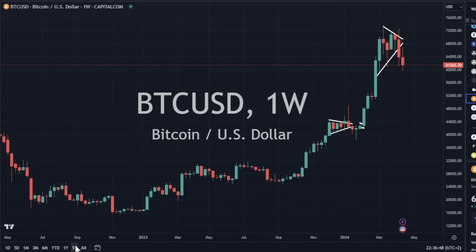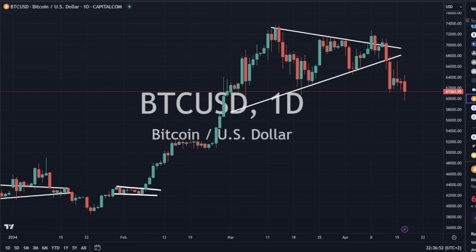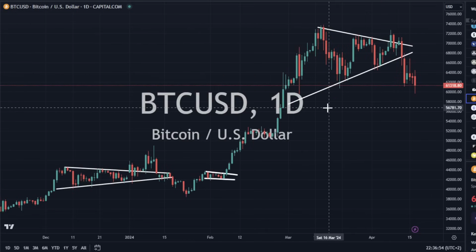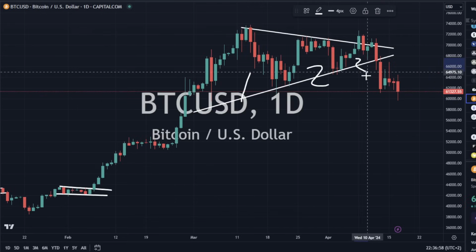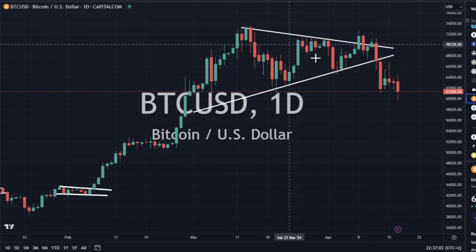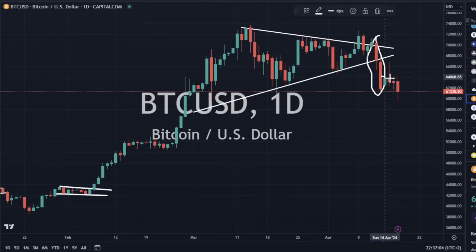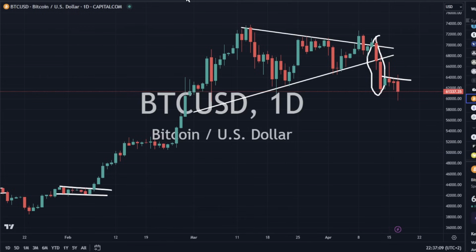BTC, Bitcoin, down 2.5%. It's trading like the NASDAQ, and this looks like a smelly armpit or something. So we've got the 1, 2, 3 consolidation and the fail out. Notice that we don't have big green candlesticks. They're turning into red candlesticks and not much of a bounce, which makes me think that we could see further downside, and probably higher yields are driving this.